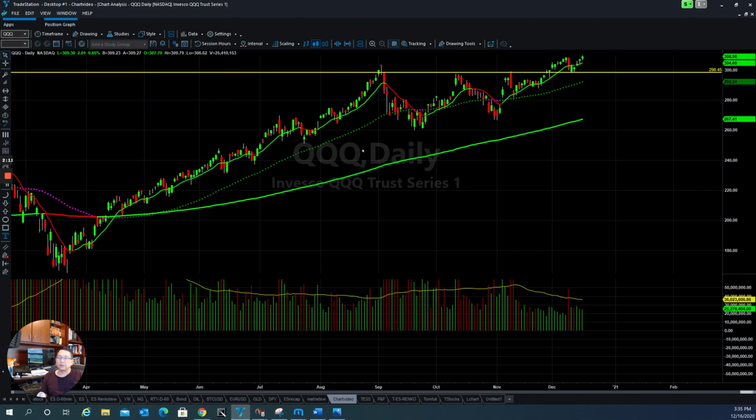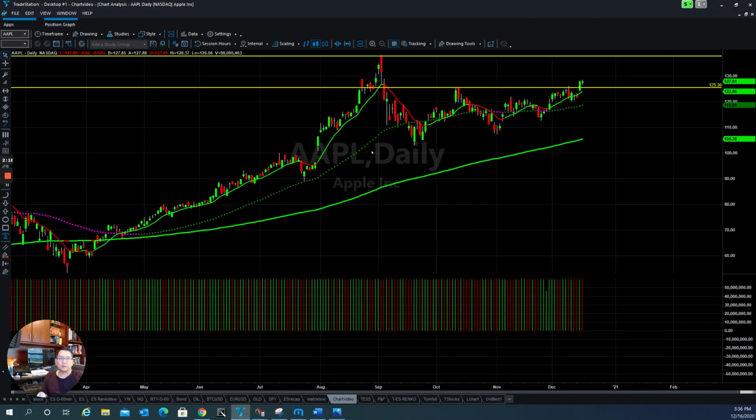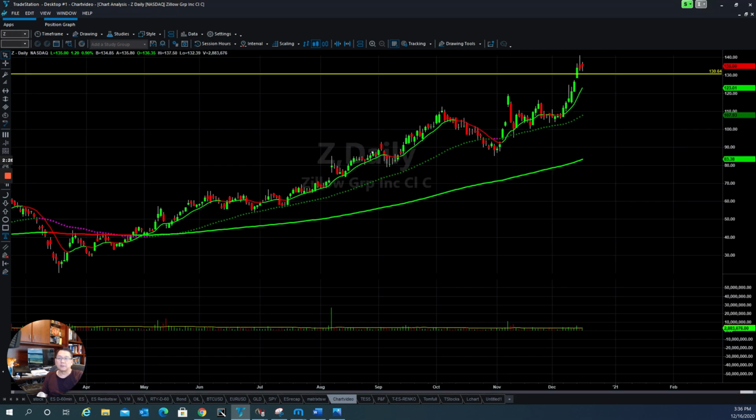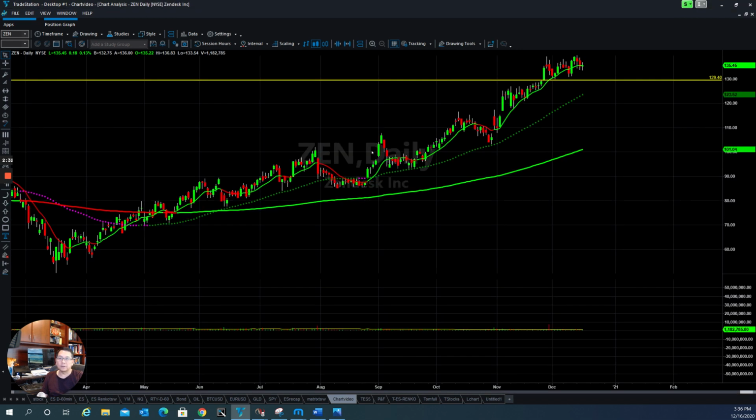And then you can see that a bunch of stocks in that sector, like Apple, are doing extremely well there. Okay, CSGG. Then another one that continues to push higher, and Zillow is still trying to put it back up. ZEN, that's another one we looked at. It's still sideways, but still in the uptrend.